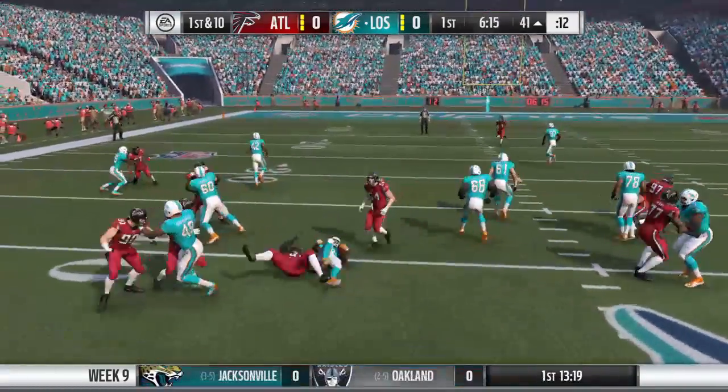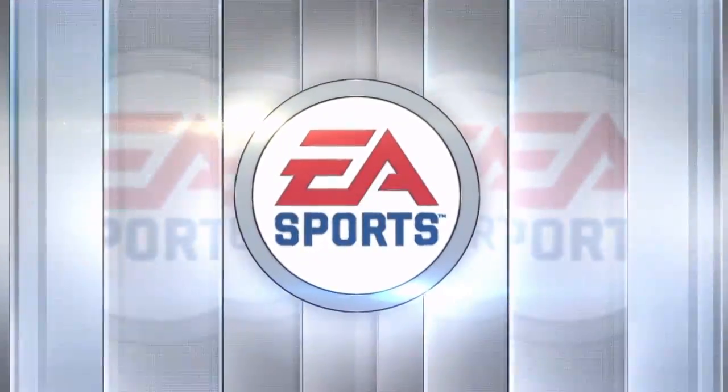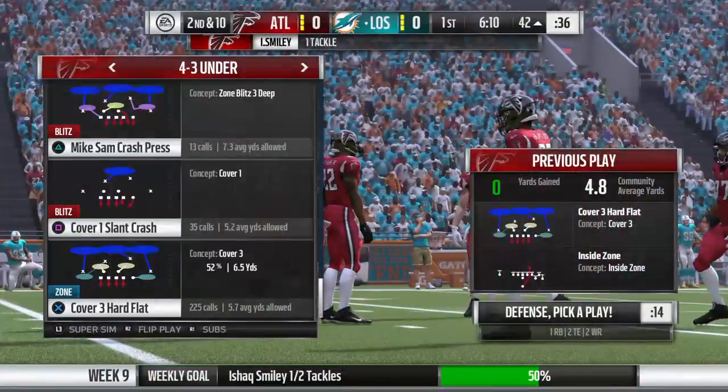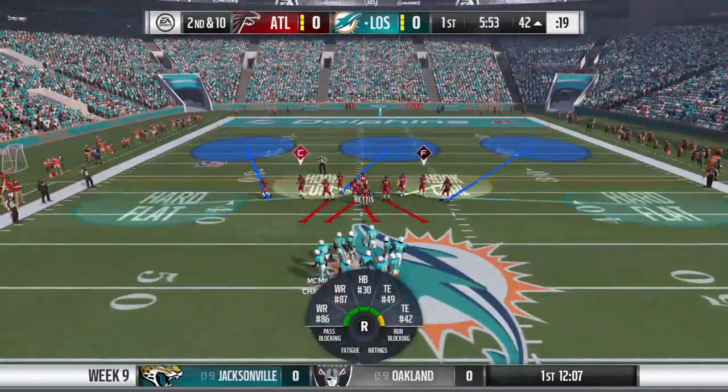And they'll go with the ground attack here. And he's swallowed up right near the line of scrimmage. Call it no gain on the play, and it'll be 2nd down. 10 yards still left on 2nd down.